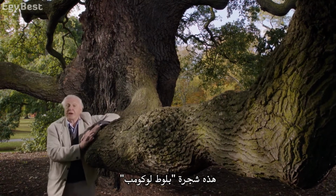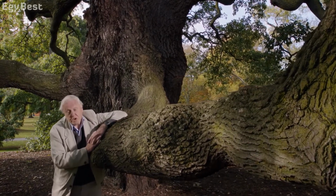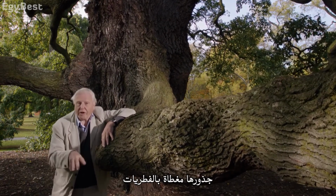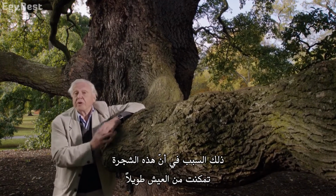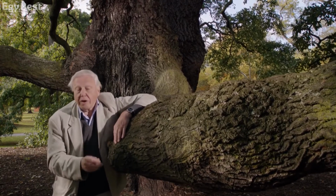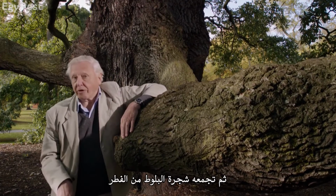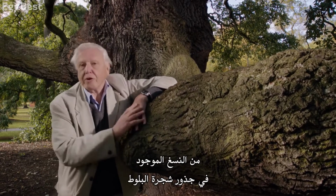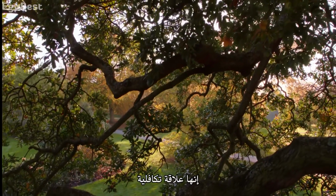This is the Lucombe oak. It germinated from an acorn in the year 1762, and it's one of the oldest plants in Kew. Its roots are covered with a fungus, but that's not an affliction. That's the reason why this tree was able to live for so long. Because the fungus can do something that the oak tree can't. It can extract nitrogen directly from the soil, and then the oak tree collects it from the fungus. And in return, the fungus takes sugars from the sap in the roots of the oak tree. So it's a mutually convenient arrangement, a symbiotic relationship.